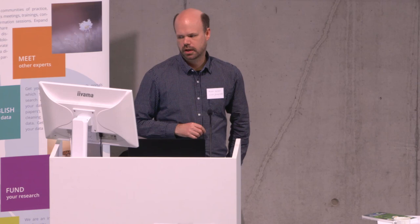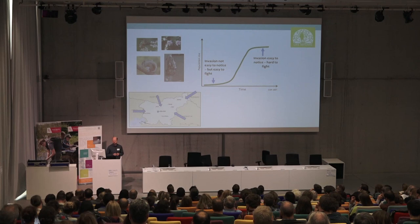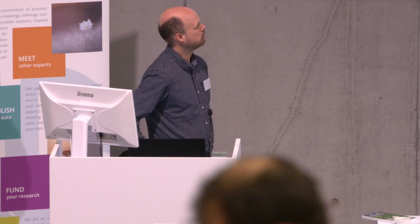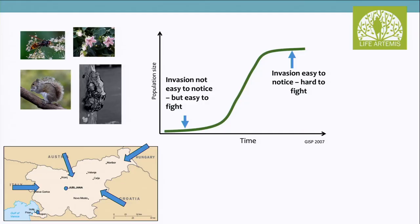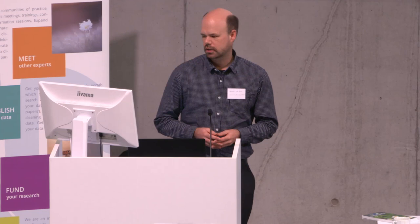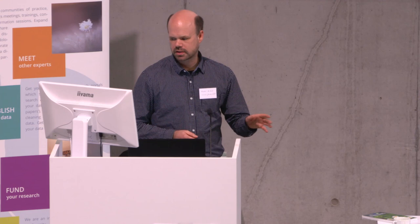So when do we actually want to focus on for measures? I think the best way to do it is by early detection and rapid response. That's at the point where it is only recently established, or there are only a few individuals around. Then you can still do something against it. A problem, and a lot of countries have this problem, is that there are only a few experts working on invasive alien species, so you cannot cover the whole country. But when there are a lot of citizen scientists around, then you have a lot of eyes in the field, and they could help you to detect this particular species.